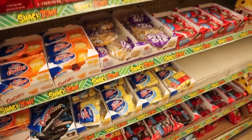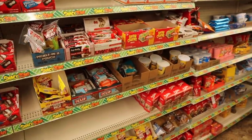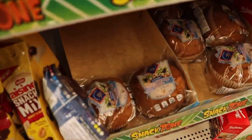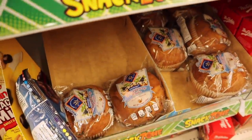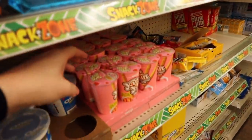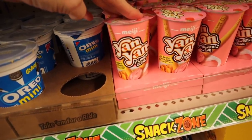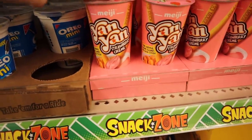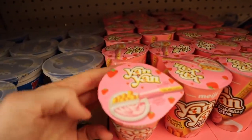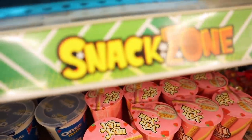Let's see what else. Anything new? That's a big blueberry muffin, and it says it's gourmet. That thing is huge. These are new. I don't remember seeing these before. And these are, what is that, yin strawberry cream. Looks like it's like the little sticks and the little concoction you dip it in. Don't know.